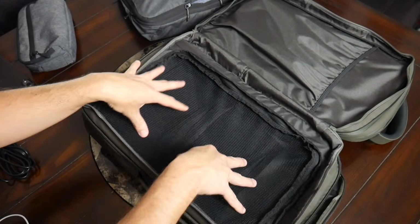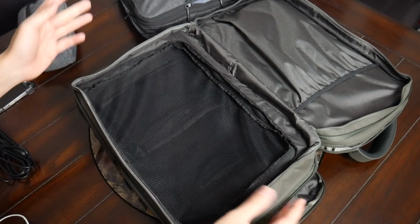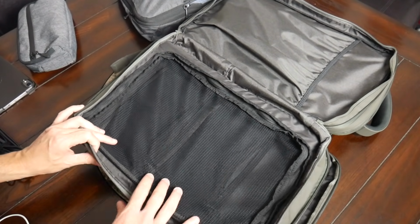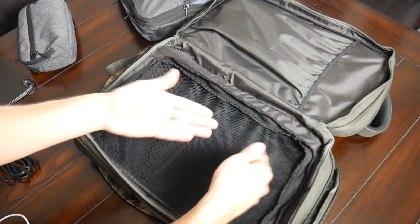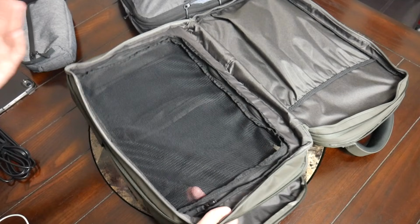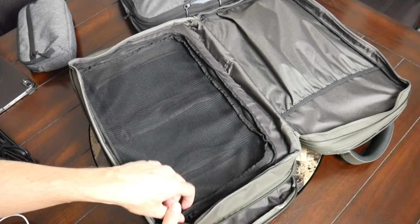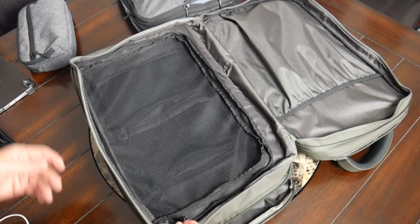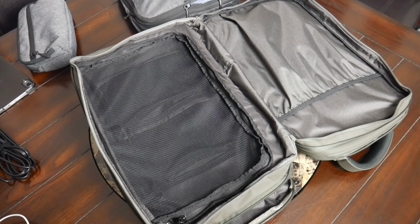You can use this section on the front for anything. You know, it doesn't have to be for everyday items. You can put a packing cube in there as well, but great to have the separation here so that you can access your travel and clothing stuff, take it out when you arrive at your destination and compress the bag down. And so when you expand it, you now have the ability to add some additional items.